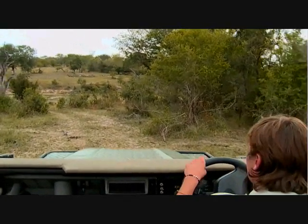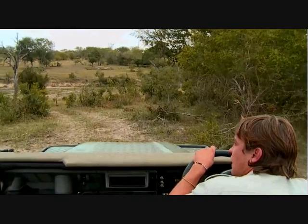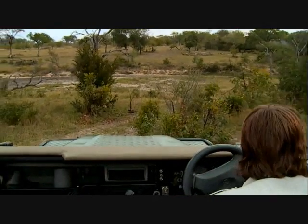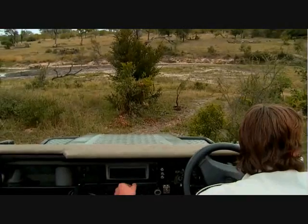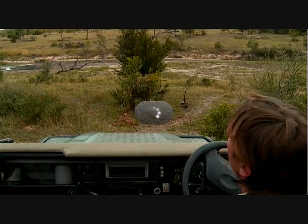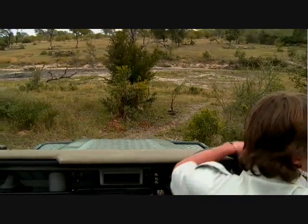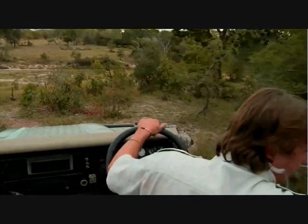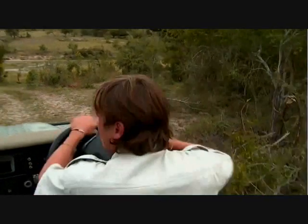The lions were left, and we'll see if they haven't moved during the day, and if they have, it'll just give us a bit of a chance to track. So what we're going to do is head towards where Scott left the lions this morning.